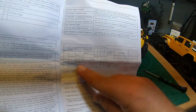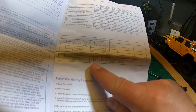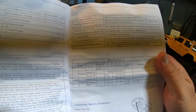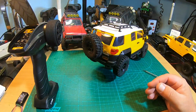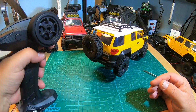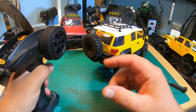Where is it? Here. Tail lights. There are white circles. I don't know if this means always on, off. Probably you can't read it anyway. I played around. I tried everything. It's brand new. Unfortunately, no functions at all in tail lights in mine. Only if you go reverse, the red lights are on. That's quite a bummer. That's quite ugly.